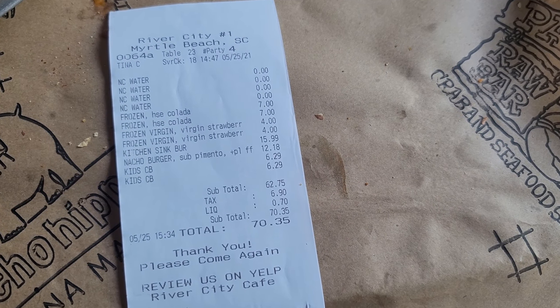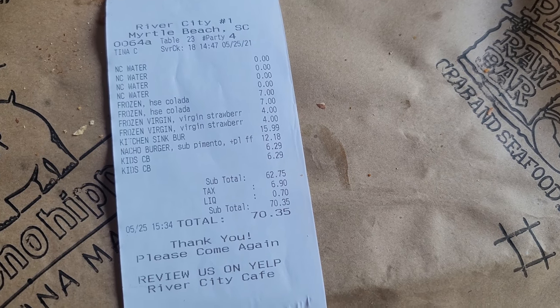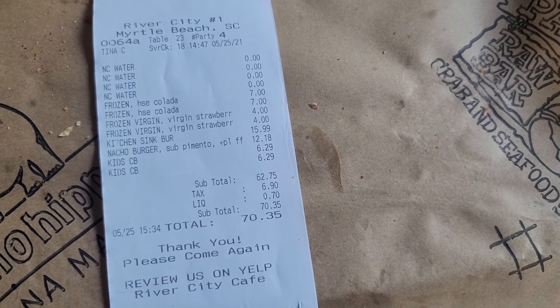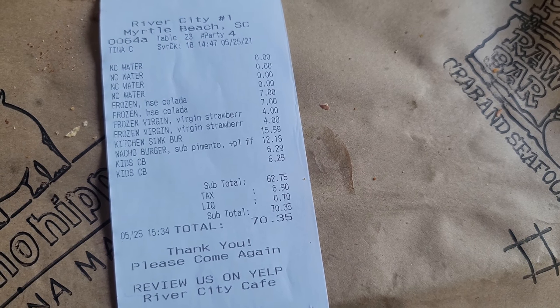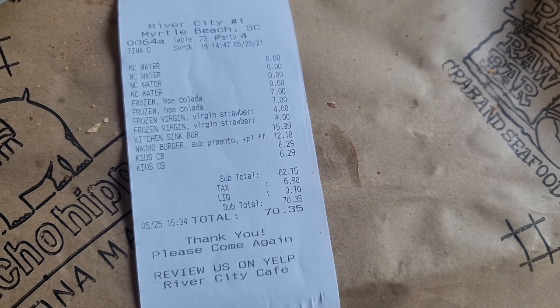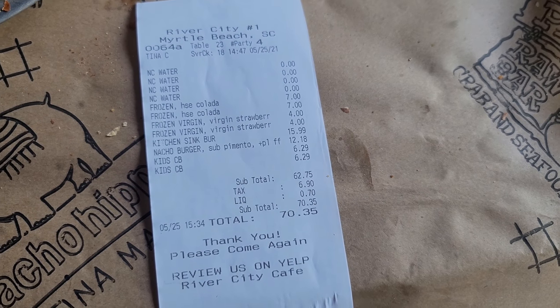All right, so we have water, two house pina coladas, two frozen virgin strawberries for the girls, the kitchen sink burger, nacho burger, sub pimento cheese, and two kids cheeseburgers. And the total came out to $70.35.